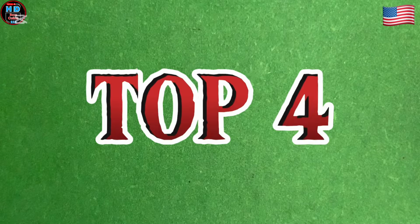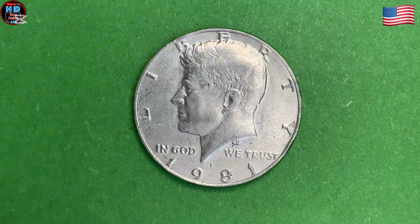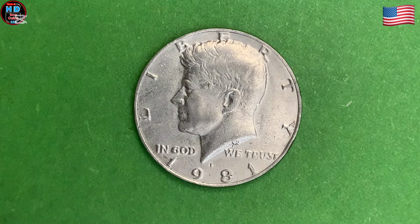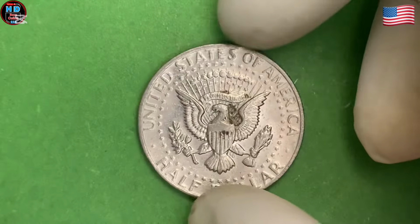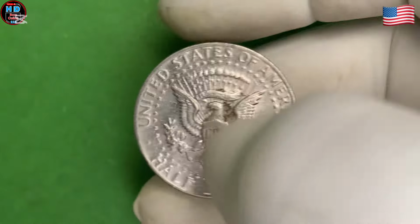Top 4. The Kennedy half dollar has long been a staple of American numismatics, a coin that holds deep historical significance as well as considerable appeal among collectors. First minted in 1964, the coin was introduced to honor the late President John F. Kennedy, who tragically passed away in 1963.